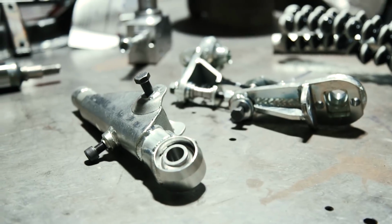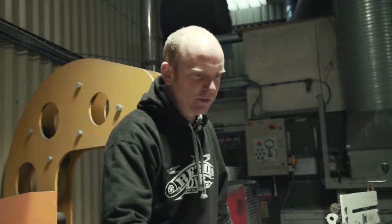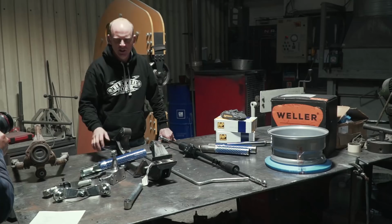The lower arms, again, nicely made. There's no point us making them. We can buy them and they do exactly what we want. So that's all off-the-shelf parts. We've made a couple of very small detail changes because it's really a competition kind of aimed kit.